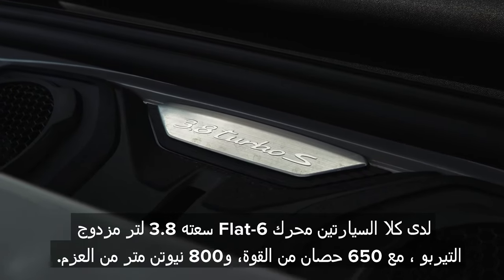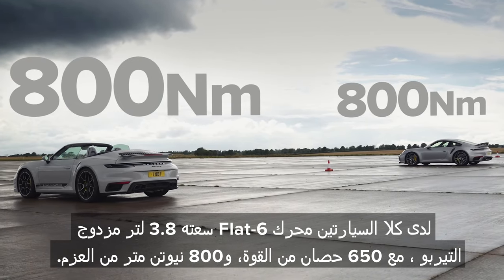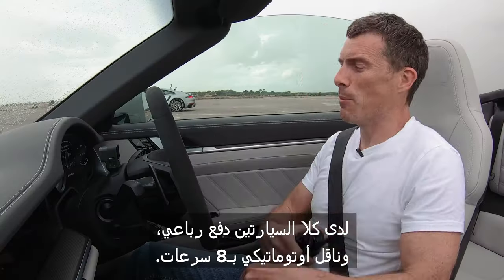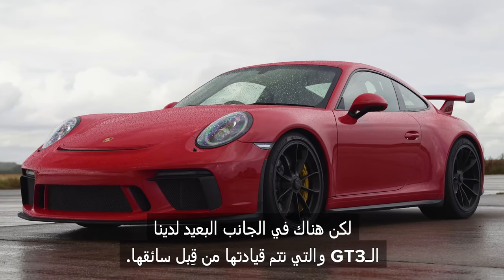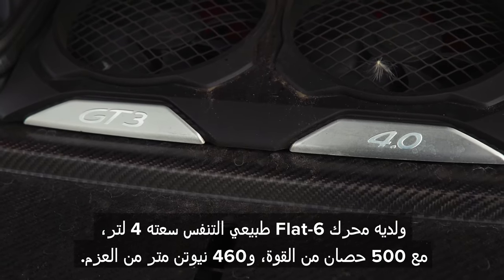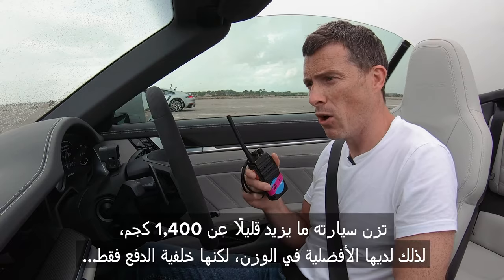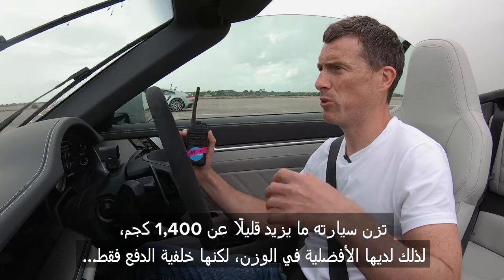They both have 3.8 litre flat six twin turbo with 650 horsepower and 800 newton metres of torque. But this is over 1700 kilos, whereas that's just over 1600 kilos. They both got four wheel drive, 8-speed automatics. Over on the far side, though, we've got a GT3 which is being driven by its owner. You can follow him at Supercar Harry, and he's got a naturally aspirated flat six 4 litre with 500 horsepower and 460 newton metres of torque. His car weighs just over 1400 kilos, so he's got a weight advantage, though he's only rear wheel drive.